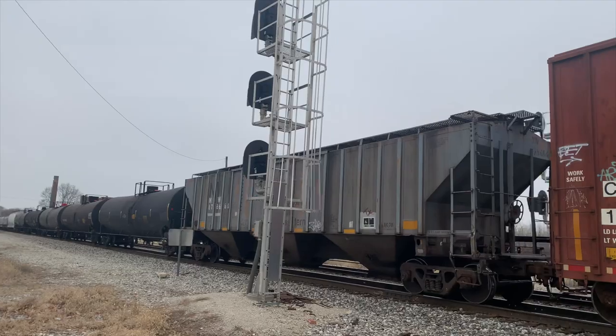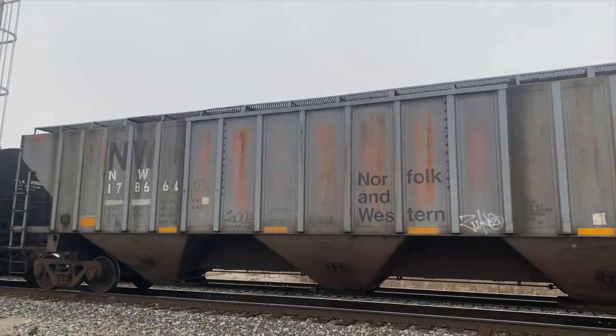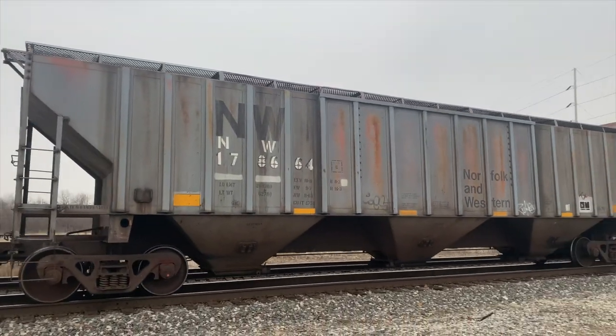This hopper here is an old Norfolk and Western, predecessor to the Norfolk Southern, obviously.